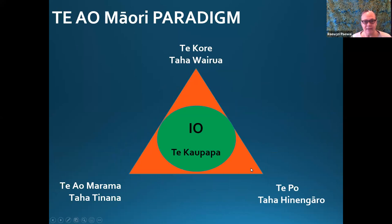And so the Te Ao Māori paradigm looks like this. We have iu, or te kaupapa, which represents how we acknowledge, perceive, and interpret the world we live in from a holistic view. It includes the origin and source of whakapapa. Te kore, taha wairua, the nothingness, relates to the spiritual dimension of a word. In short, we pinpoint its whakapapa and origin.